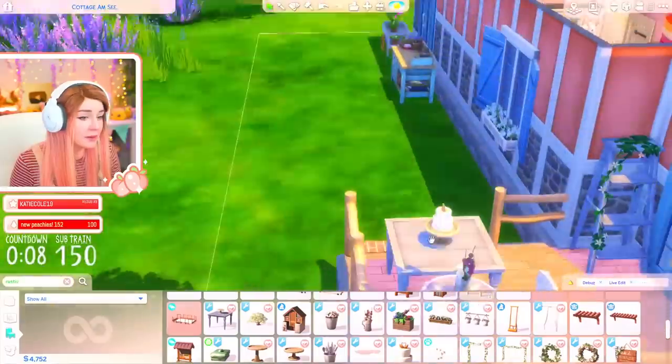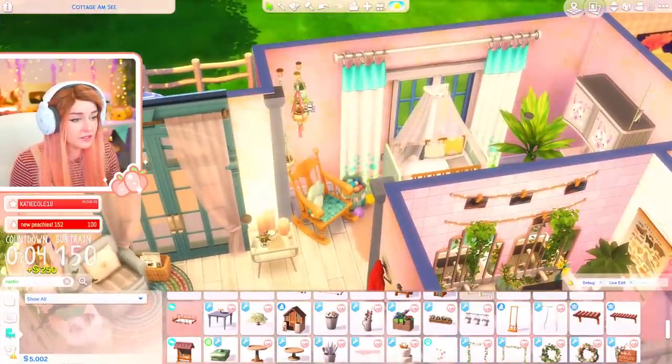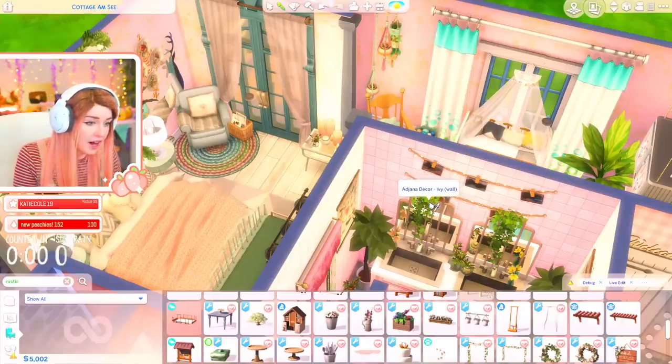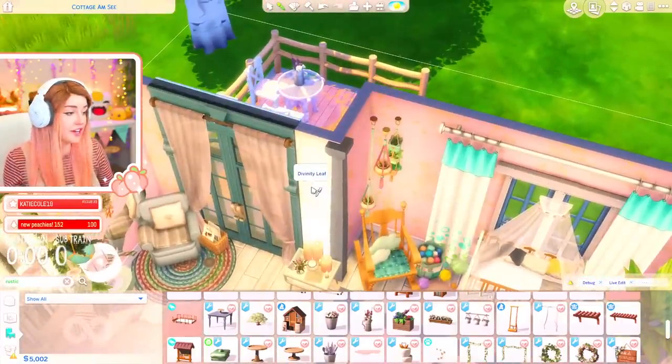Where did I get the hanging plants? Which hanging plants? Oh, these ones. These ones are from Nifty Knitting. These ones are from Ajana. Ajana Decor. Hydrate, thank you, little fish.